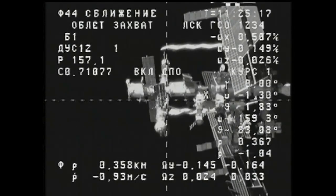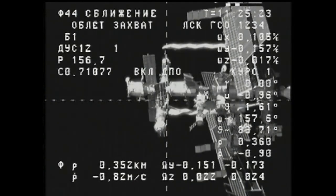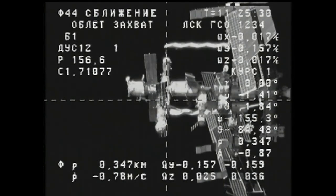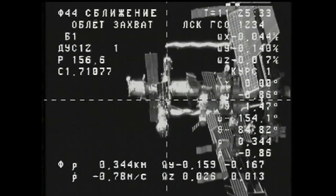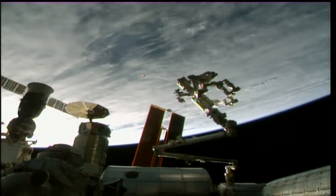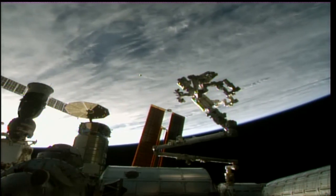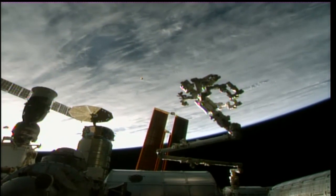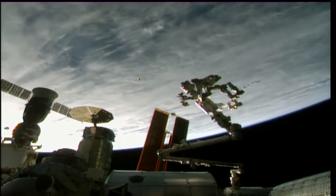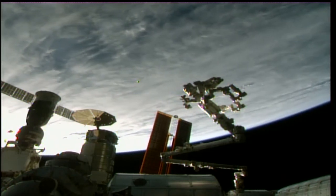Copy. The visual range is the same as the one measured. Copy. And a fly around has been initiated. Copy.